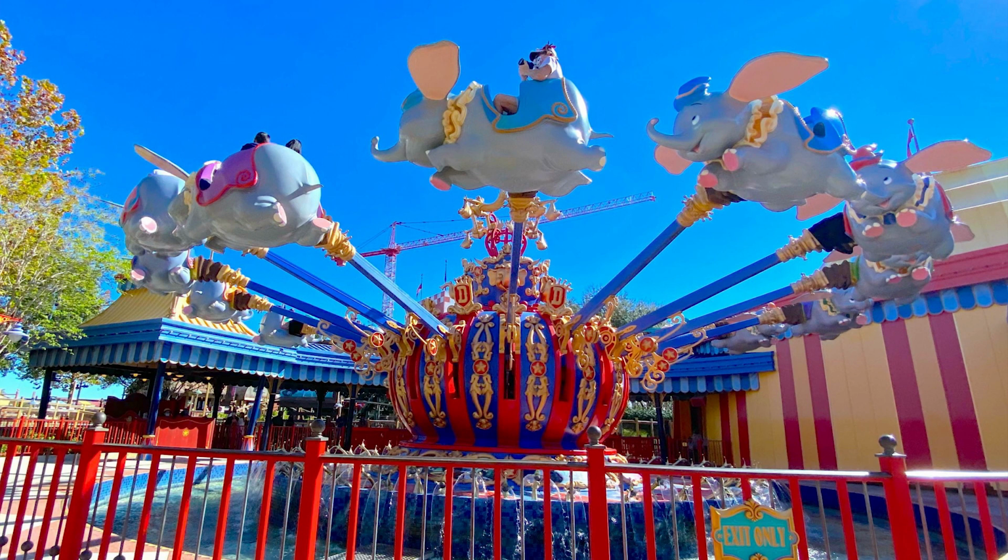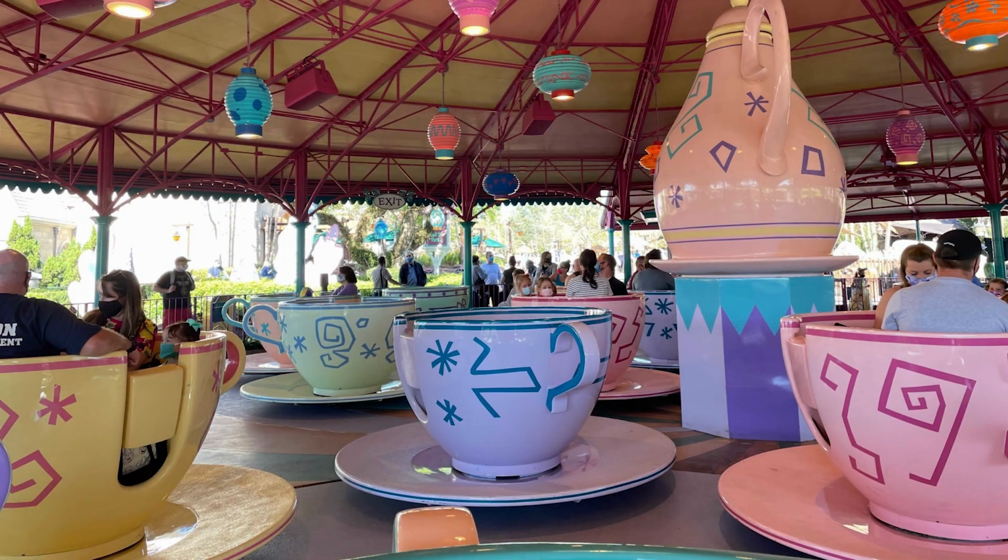They expanded it when they built this new land, as well as some other attractions. Mad Tea Party is here if you want to spin in teacups. You can spend almost all day in Fantasyland alone, especially on crowded days. As you move out of Fantasyland, we come to Tomorrowland.